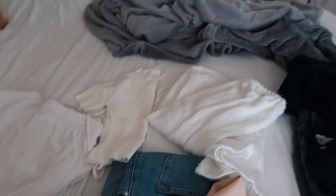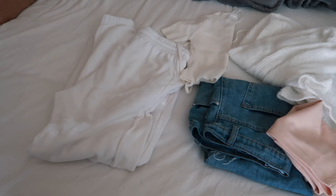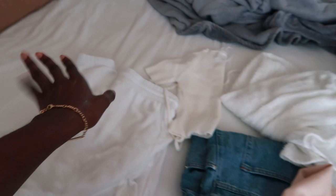So usually what I do with these hauls, and I have not done hauls in such a long time, is I lay out the outfits, the things that I got from them, and then put some clothing that I already have from wherever else out to see which outfits go great, and then obviously I will film. I need to go ahead and get my tripod because I don't know where it is.